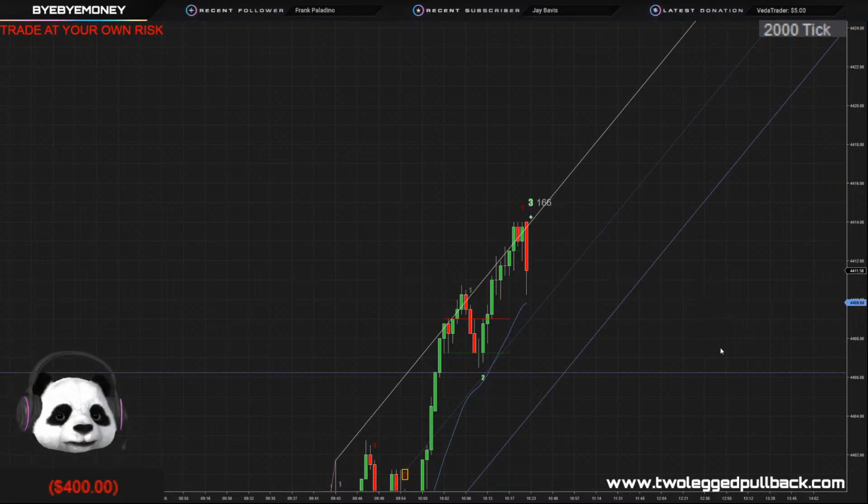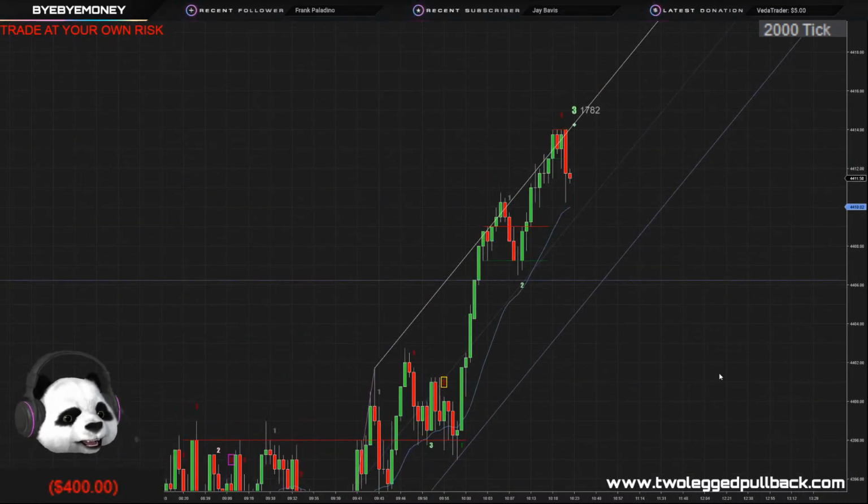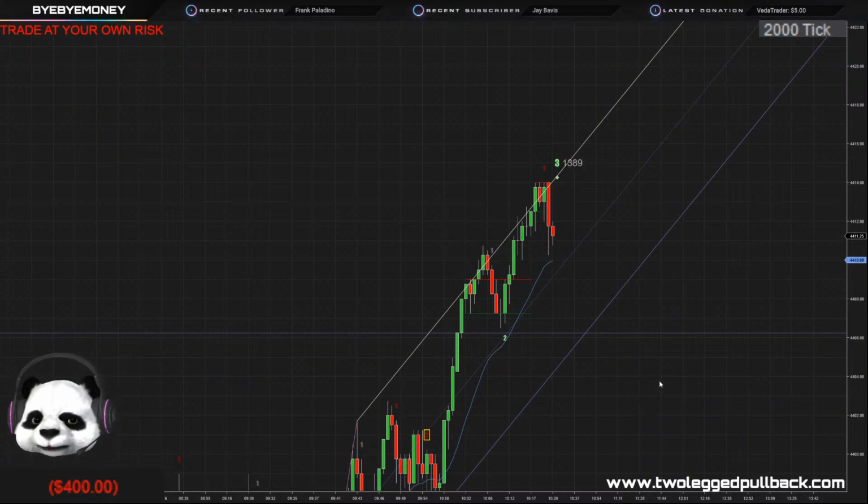Sharp move down. I mean, no reversal pattern. Nothing to actually give us a reversal here. It's just little pullbacks. But these pullbacks, that's a weird pullback.